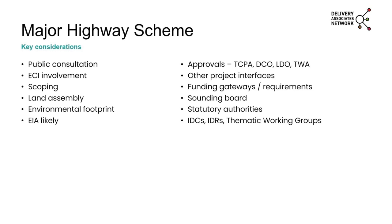Environmental footprint, so habitats, ecology. Normally a preliminary environmental assessment appraisal is done at that stage, but that could have an influence on the scheme moving forward. And whether an EIA is likely. So a lot of schemes do go forward with a screening note, depending on its size or depending on its influence. So those might be things that on a major scheme you want to think about.